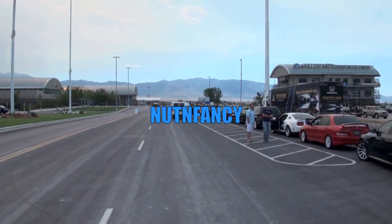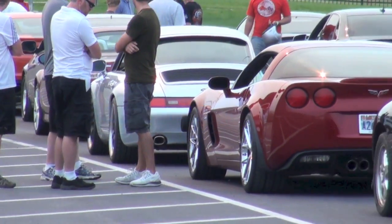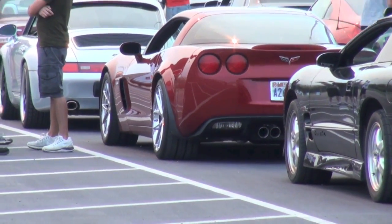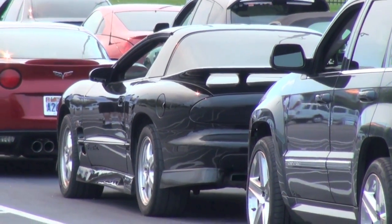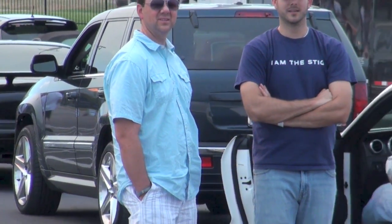Let's see, starting from the front, I'll start with that Porsche. I beat it. Z06, depends how the guy drives it. If he drives it well, I'm not so sure. It'd be a tough race. Trans Am, yeah, I'd waste that guy around the track. Just saying, don't know what that SUV is.